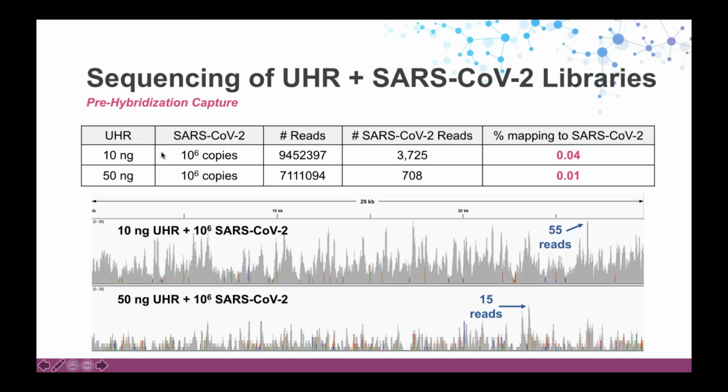What I have is the 1 million copies of the SARS-CoV-2 genome spiked into either 10 or 50 nanograms of that universal human reference RNA, and they were sequenced to a depth of about 7 to 10 million reads. And what you're seeing is that there's a very limited amount of SARS-CoV-2 reads coming out of this data. For our 50 nanogram sample here on the bottom, we have 0.01% of our reads in that SARS-CoV-2 genome.